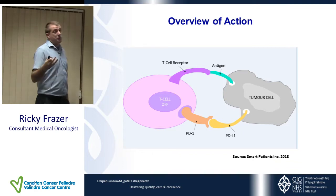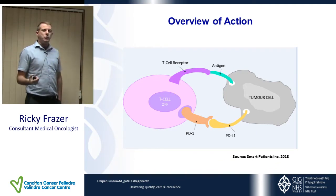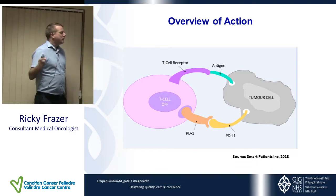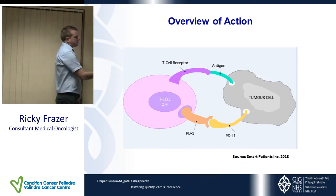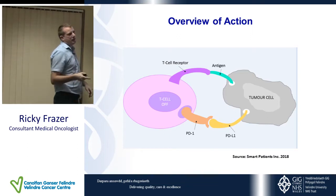But tumour cells aren't a big fan of being killed, it's not on their to-do list of life, and so they put a protein on the surface called PDL1. It stands for Programmed Death Ligand 1. It doesn't really matter what it's called, it's just a protein that sits on the surface of the tumour cell. When that protein binds with PD1, which is Programmed Death 1, just a receptor on the T cell, when those two things bind together, it's a brake on the immune system. So it stops the T cell being able to kill the tumour cell.